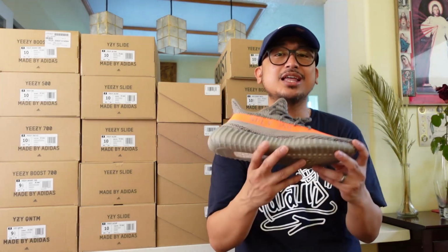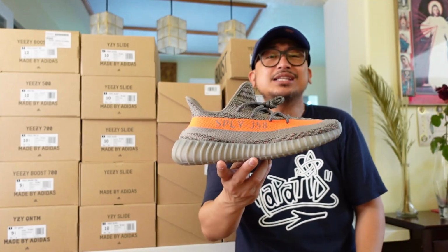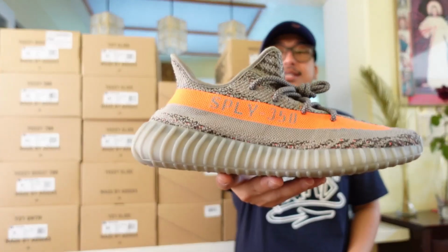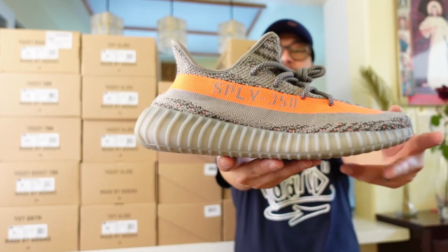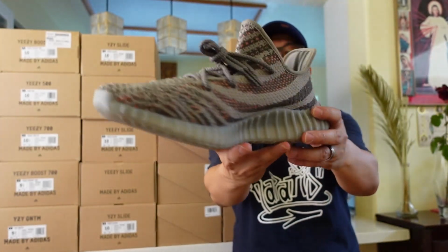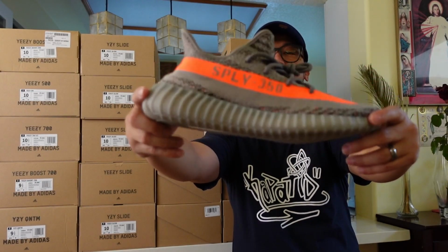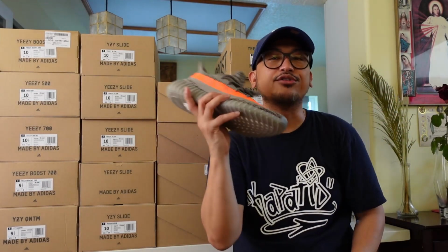Yeah. One of the original colorway that we hit, and we actually hit this still when I'm in the Philippines. I just joined the confirmed app. So the Yeezy Belugas Reflective. Yep. Yeah, still dead stock. Whew, fire.